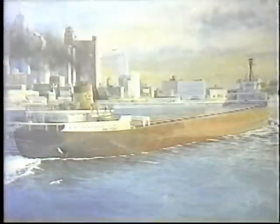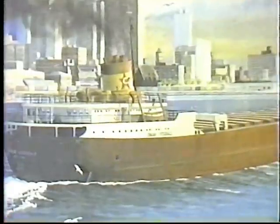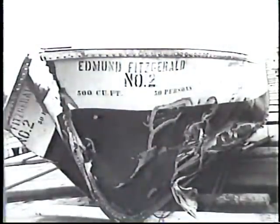In her day, the biggest and the proudest on the lakes, the favorite of buffs and shore watchers, she had seemed invincible. But it was as if a monstrous sea had grabbed her in its teeth, snapped her in two, and swallowed her forever, along with all of her 29 men. None of their bodies has ever been found. Today, she lies in two pieces on the bottom of Lake Superior in more than 500 feet of water.